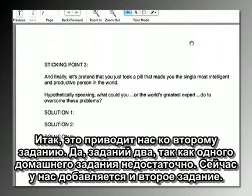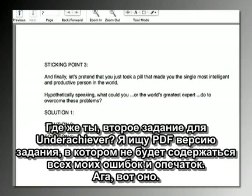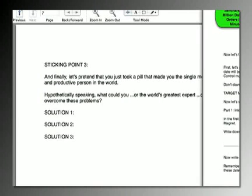All right, so this brings us to, hang on while I pull this up on the screen, the second assignment. Yes, there are 2. As if 1 homework assignment was not enough. Now we have the second assignment. And this one is, whoops, hang on. You don't see it on camera because I have a zillion monitors going on over here. Where are you? UA2 assignment. I'm looking for the PDF version of this so it won't point out all my misspellings. Here we go. All right.